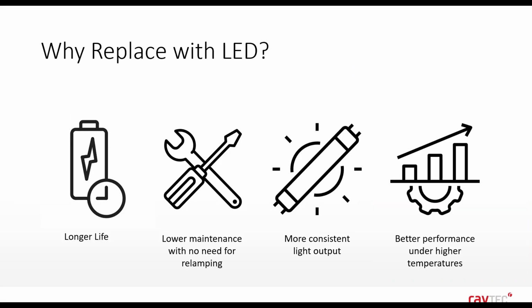So before we look more in depth at why specifying LED over fluorescent lighting is a great alternative, it's useful to recap some of the expected advantages of LED luminaires. So, longer life. Fluorescent luminaires are more prone to failure compared to LEDs, which have a near 0% failure rate. Lower maintenance with no need for relamping. The long life of LEDs means that, unlike fluorescent fittings, there is no requirement for ongoing lamp changes over the course of an LED luminaire's lifetime.